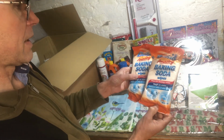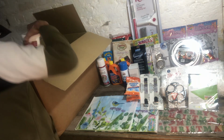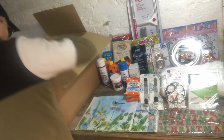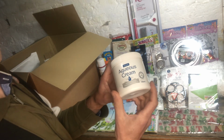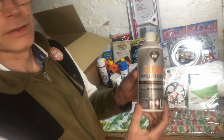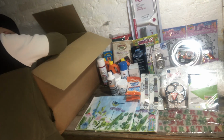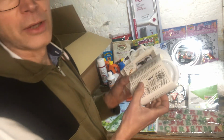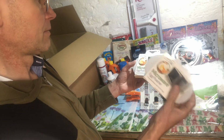So we've got 2 baking soda wipes. We got a hob job cleaner. We got some cream. We got a tub of jewellery cleaner. Not had these for a while, but they used to be in every delivery. It's got 3 microwave egg poachers.